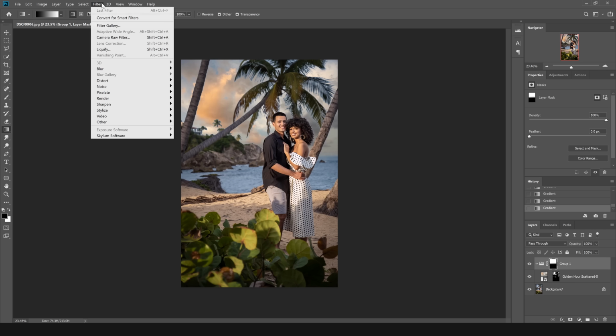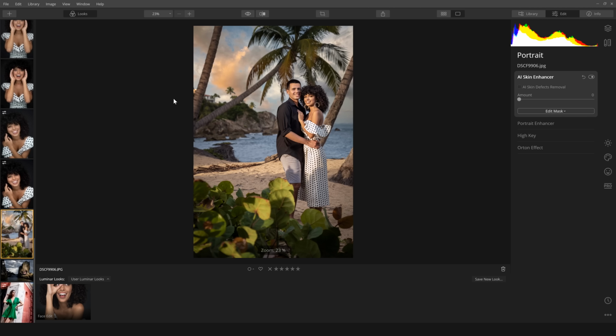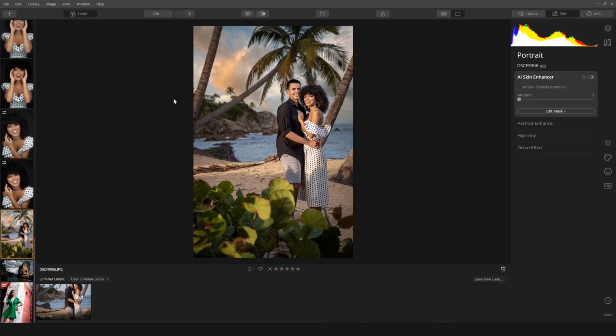But at the same time, Luminar 4 plugs into Lightroom and it plugs into Photoshop. In fact, I can come in here, look at this. I can come up here to filters. Here's Skylum software, Luminar 4. I can click this and it's just going to throw this image right there into Luminar. So if I needed to edit a picture and I wanted to do really intense skin retouching, but then I want to do a quick sky replacement, I can see where this is just part of my workflow. It doesn't have to be a complete software that replaces everything that you're used to. You can plug it in and use it exactly as you like.